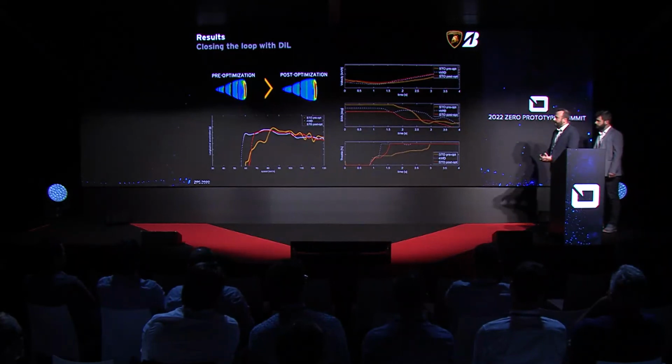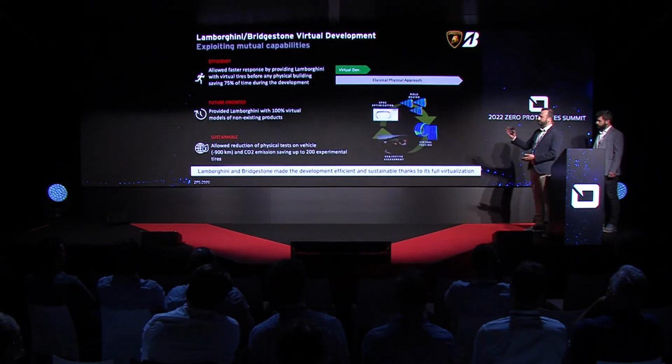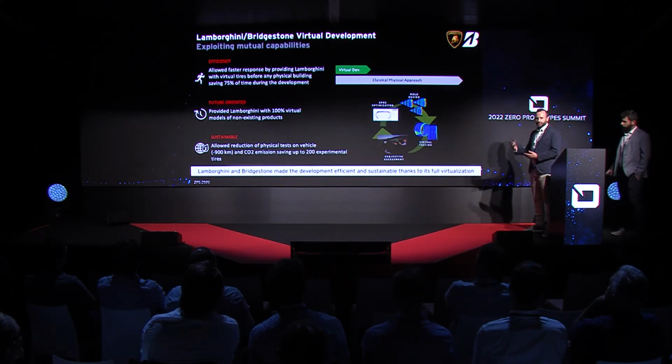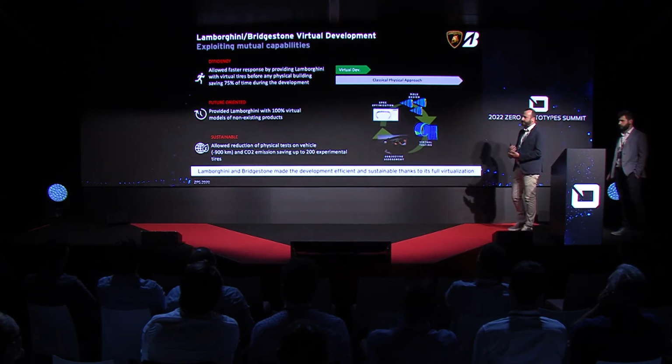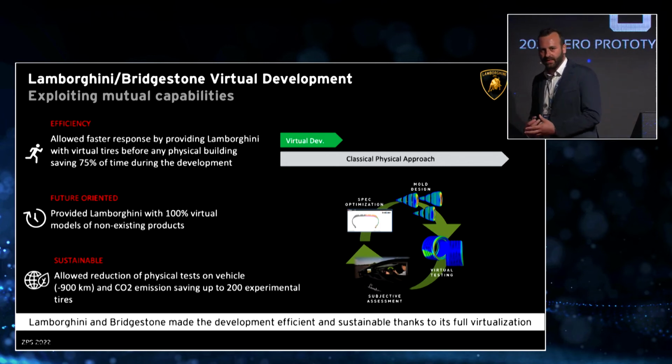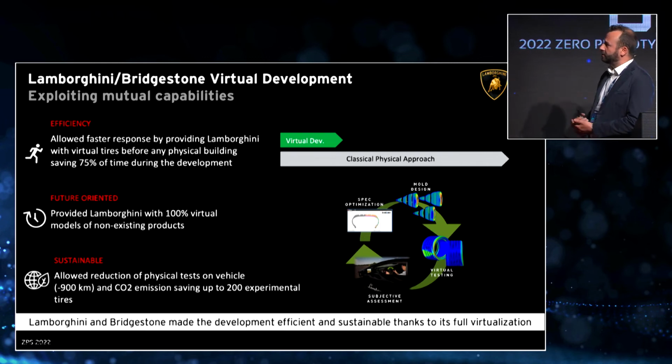Thank you. Okay, I'm going to conclude the presentation, and please let me make just some remarks. The virtualization of the process allowed us to be very fast in responding to the requirements by Lamborghini. Thanks to the virtualization, we saved up to 75% of the time during this specific development. Furthermore, let me highlight that we provided Lamborghini with virtual tires of products that did not exist at that time. And for sure, the process has been sustainable since it allowed us to reduce the physical tests on the real vehicle.